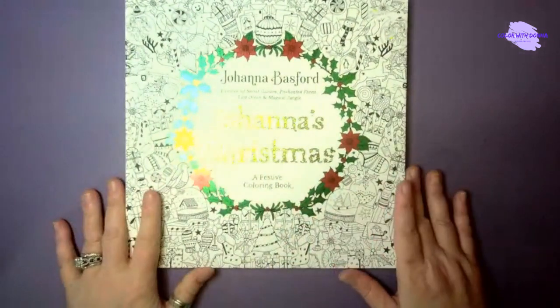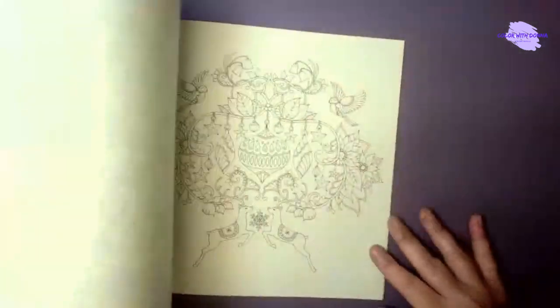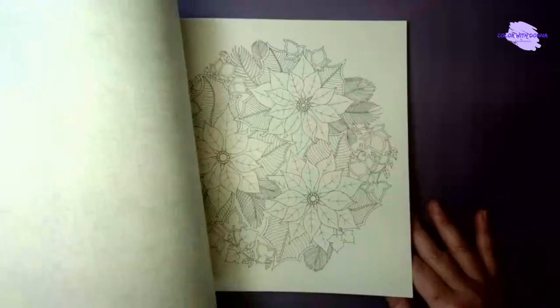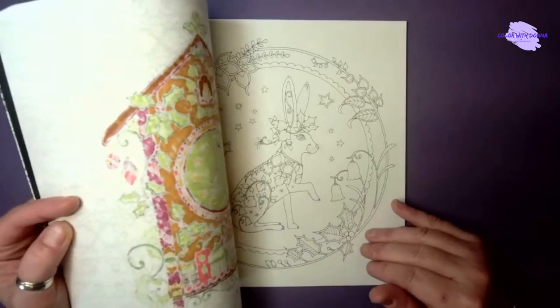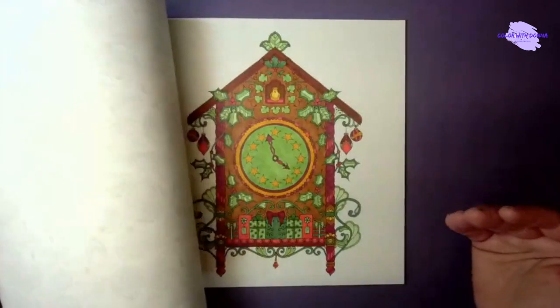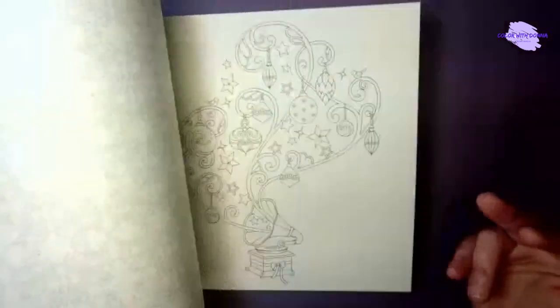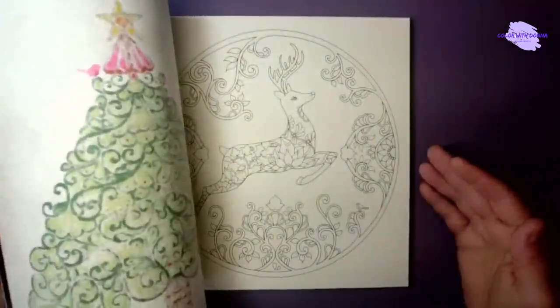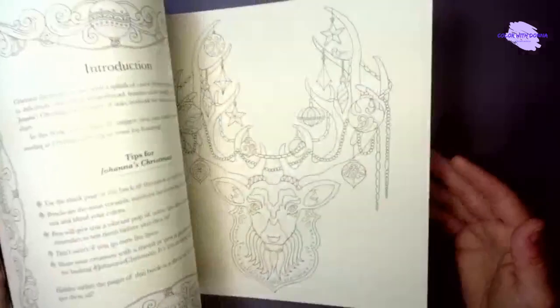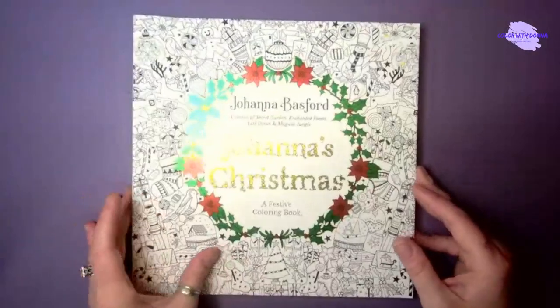I have my Johanna Basford books. I have Johanna's Christmas. And I don't believe this is the one I normally keep. This one I use markers on. I do have another copy of this that I keep with my Christmas books. So this is my older copy of this book. It's not the one I colored in at Christmas. Yeah, this one I went in and kind of just took some marker and things.